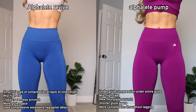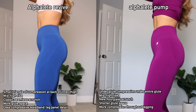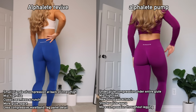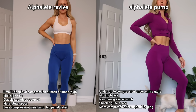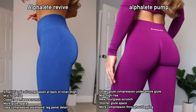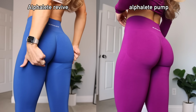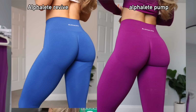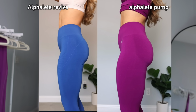Lastly, just comparing these to the Revive leggings, I honestly think the Revive leggings are very slept on. They have a very similar rise height to the pump leggings, but Revive is more of a ribbed waistband, and Revive has a little bit more panel detailing like we saw in the original Revival leggings. Instead of a full underglute panel, there's just this little triangle of underglute compression at the inner thigh to underglute area that gives you a little bit of lift without having the whole band and looking a little more obvious. I just feel like it fits most glute lengths a little bit better.